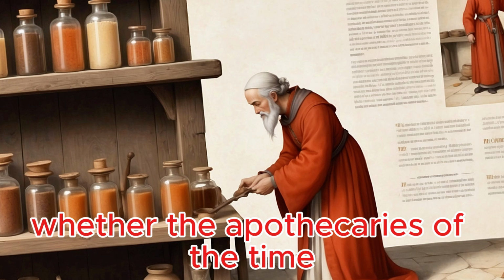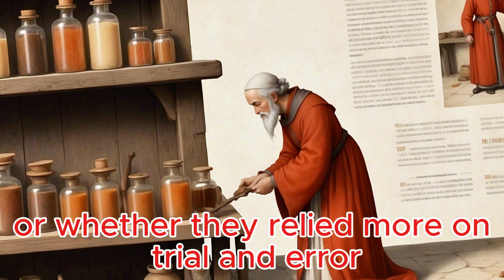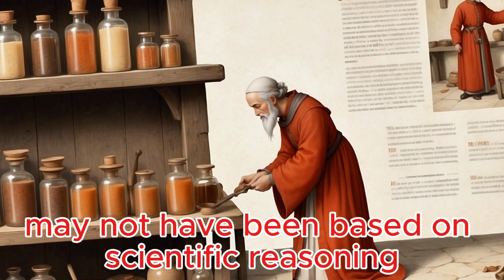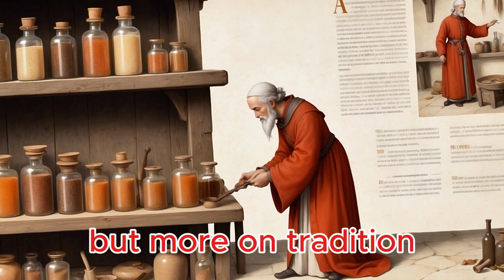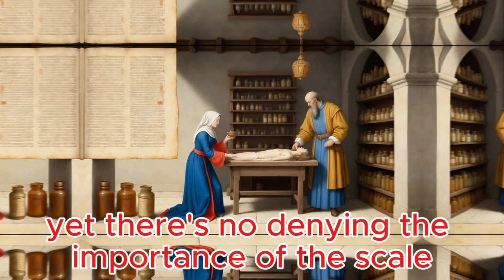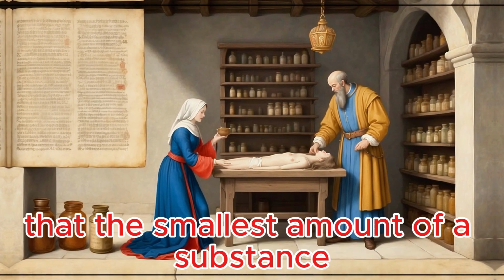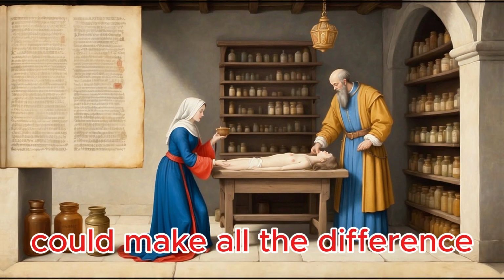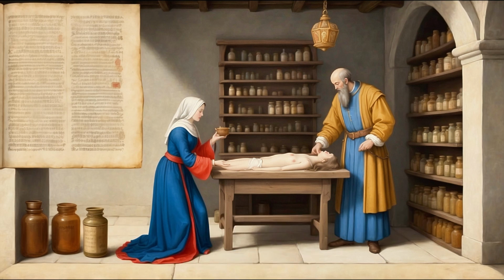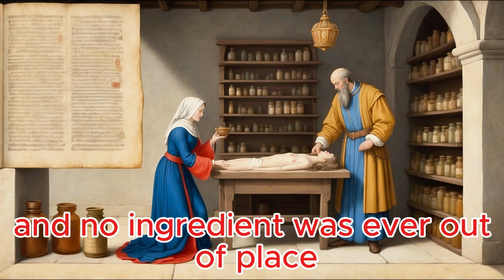Historians still argue whether the apothecaries of the time fully understood the need for precision in medicine, or whether they relied more on trial and error. The precision with which they worked may not have been based on scientific reasoning, but more on tradition, passed down from apothecary to apprentice. Yet there's no denying the importance of the scale in their daily work. It was a symbol of control, of understanding that the smallest amount of a substance could make all the difference. Whether it was an oil for a headache or a tincture to help with digestion, the balance scale ensured that each remedy was crafted with care, and no ingredient was ever out of place.